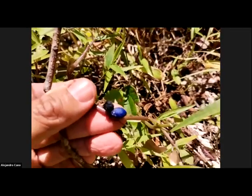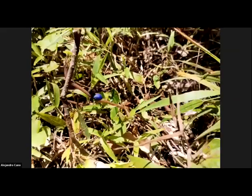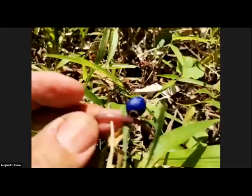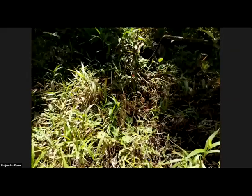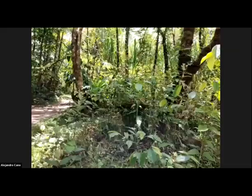Why no one ate it? Because it's poison. How do insects and birds know it's poison? Because of the color. Bright color means, in nature, in most cases, don't touch me, don't get in trouble, right?